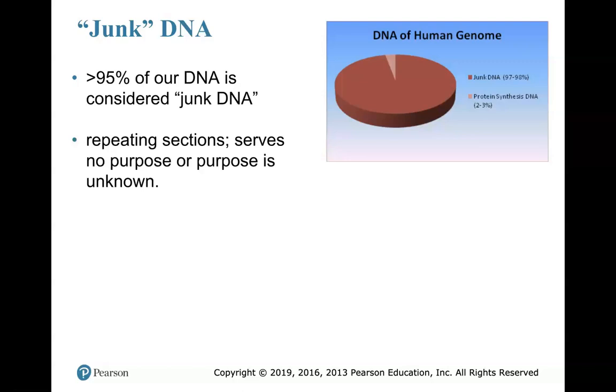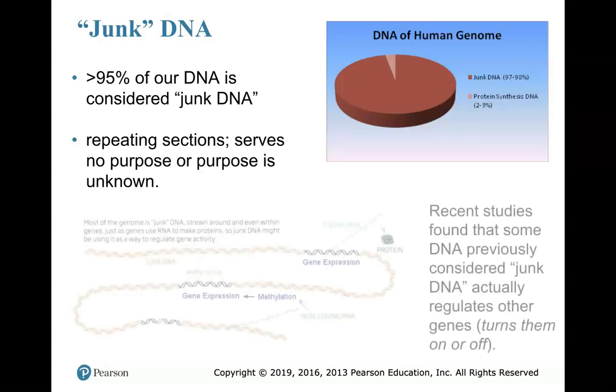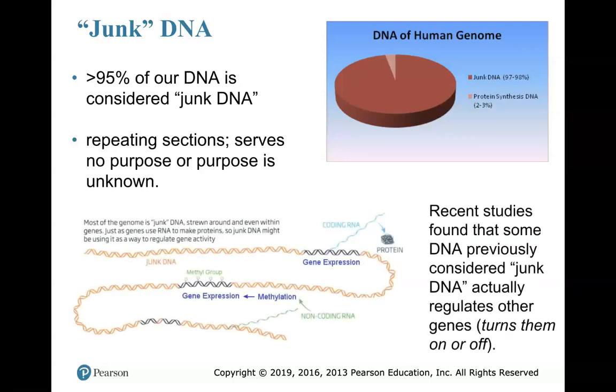That is not a lot considering the millions of nucleotides that we have in all of our 46 chromosomes, 23 times 2. The majority of our DNA is junk. Basically, we've determined that these are repeating sections, and scientists thought initially that junk DNA served no purpose. But actually, this is more advanced. I'm not going to test you guys on this.